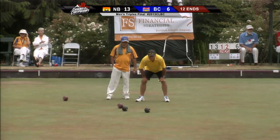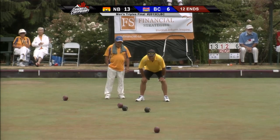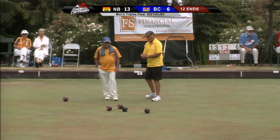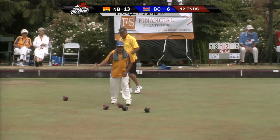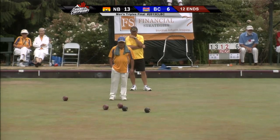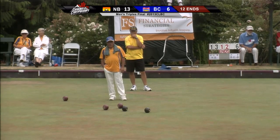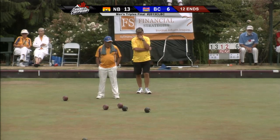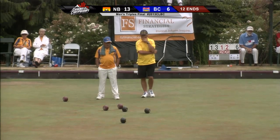As I said before, it doesn't matter what you do. You always go to the opposition where you can hit the jack here, you can hit the jack there, and then BC scores again. So you bring it down to a difference of only once, right?